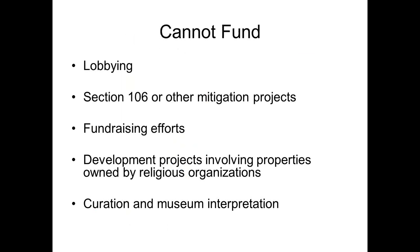And of course, this is a government-run program. There are very specific things that we cannot fund with the grant program. The first applies to any kind of federal fund, and that's lobbying. Even if you're lobbying for historic preservation, you can't use this grant money to do that. You can't use it to mitigate any impact on historic resources that have come through any other kind of review, like a Section 106 review. Again, you can't use it for fundraising, even if you're fundraising for historic preservation.